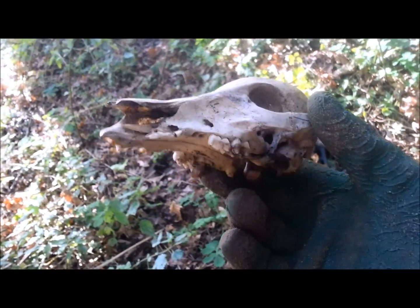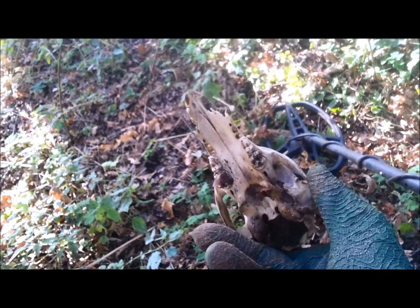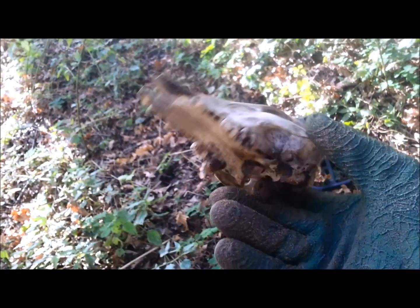Just a skull. A small skull. Pretty boring, really. Half a skull. It's got no bottom jaw.